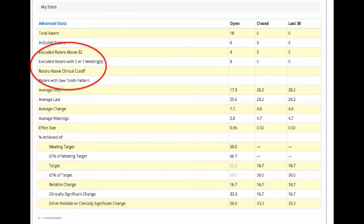And of course, on the stats page, it's also going to do a running count of those things for you. Your excluded raters, we don't put those in the database because we know they're not valid scores and it would just muck up the data.